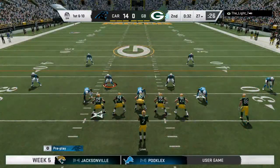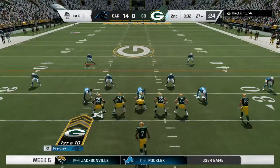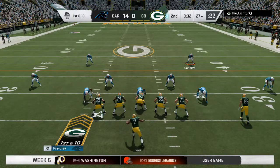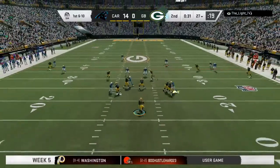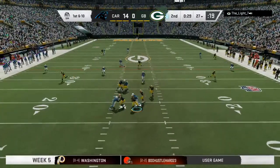The Packer offense ready to get their next drive underway. Already down 2 touchdowns here in the first half. This becomes a pretty important drive, doesn't it? It certainly does, and a lot of the teams script plays. We know that, right? They have a script.